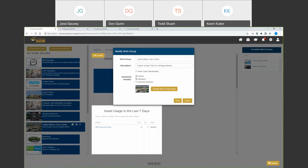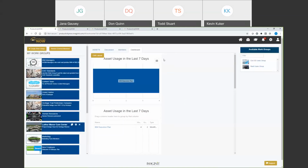Okay, so maybe other editors want to know who's using what they're clicking on, and then you have that option, of course, to share it with other members, even the external team members. Okay? But that's the dashboard. It's going to continue to be advanced with more and more features within the platform. So if you have ideas and thoughts, share them with whoever your business associate is that you're working with at ProductivityNOW, so that we know what your ideas are, and we can make sure to give them consideration for the platform. Okay.